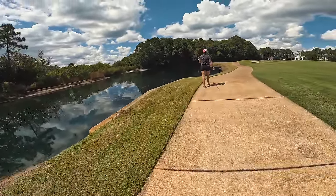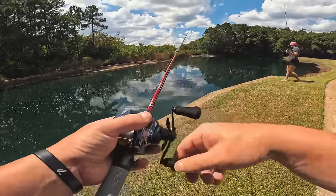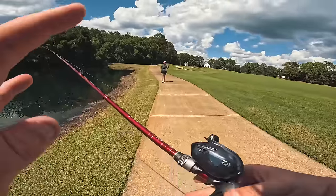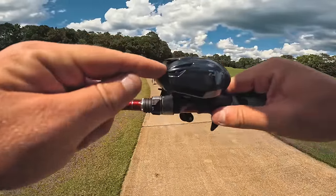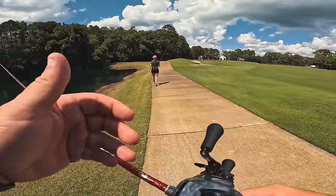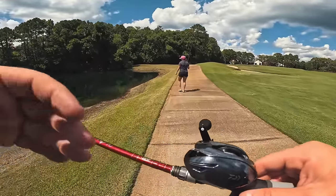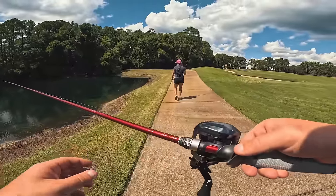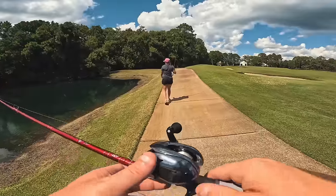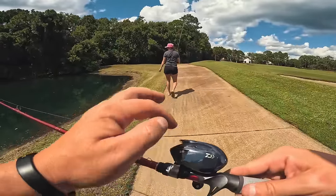Let me get a little pitch cast out here real quick. Okay, not terrible. There's four different colors on this reel. You get like a blue light, green, red, and yellow, and I don't really know what each of them mean. I think yellow is for if you're using braid. Blue is just the setting in general. Like you would tighten the spool tension knob, and then I forgot what that other knob's called.